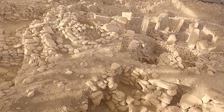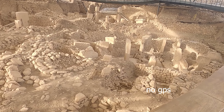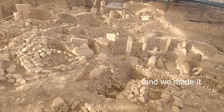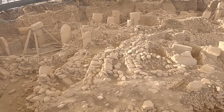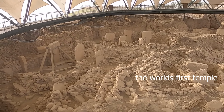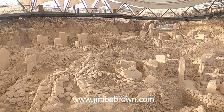Şanlıurfa to Göbekli Tepe. No cell phone. No GPS. No data. No plan. And we made it. By the grace of God. Yes, my God, my God. One of his first temples. For her, for all of them. It's kind of.